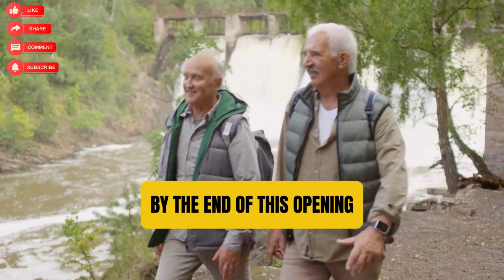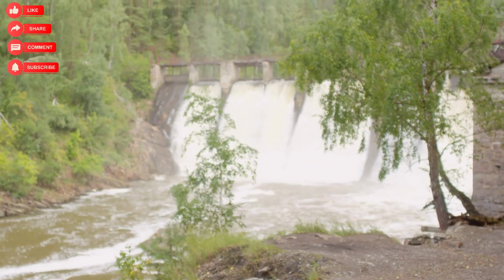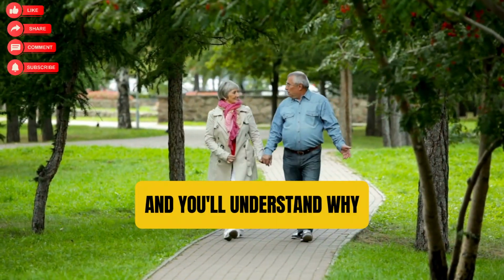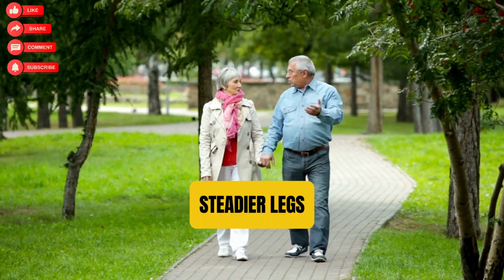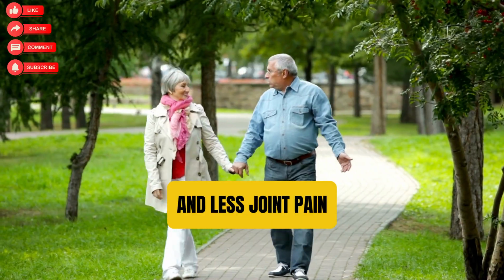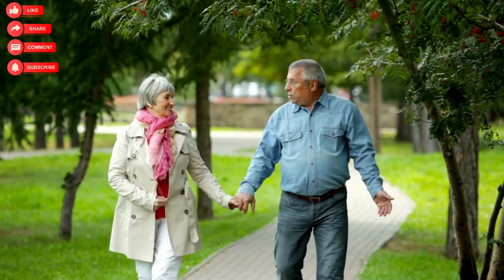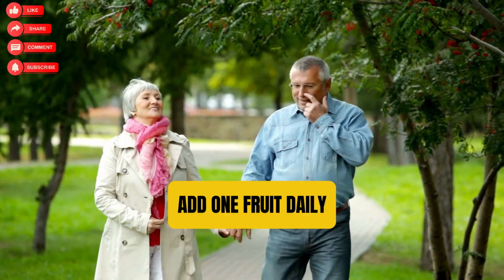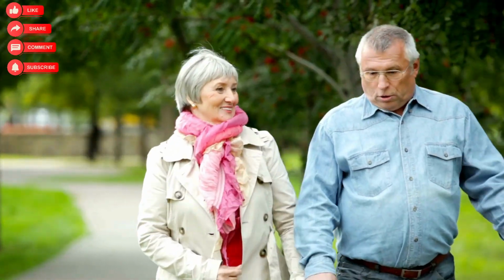By the end of this opening, you'll feel intrigued enough to try one small change tomorrow morning, and you'll understand why hundreds of older adults report steadier legs, fewer cramps, and less joint pain after adding these fruits into their routines. Add one fruit daily, and you may see measurable improvements within a few weeks.